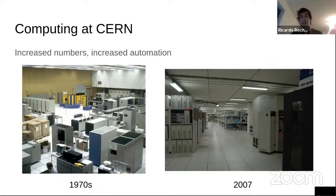There are several reasons to use tape. One is that it's very cost effective because it doesn't require a lot of power, and it can store a large amount of data in a small space. And they are also very reliable. We have some tapes that are more than 30 years old that are still usable.